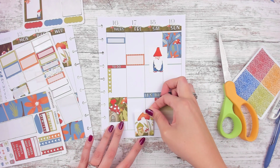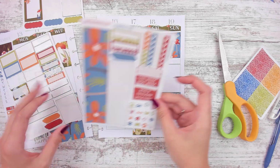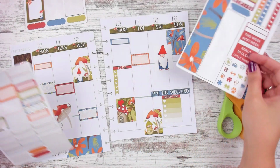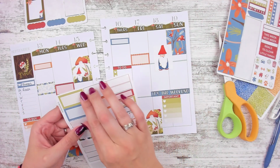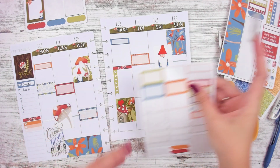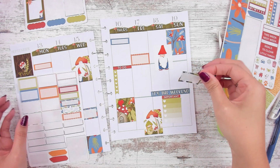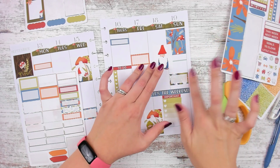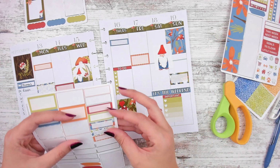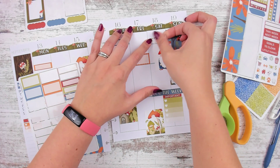I think I'm going to go down here and put that one down here. Yeah, I like that. And then half box, I kind of ignored the half box, didn't I? I've ignored it. All right, we have this cute decorative one. That can go here for something that's on Sunday, like actually happening on Sunday. And then we'll do this leafy quarter box up here.